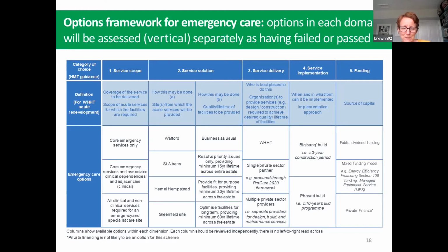Under service solution, as I said previously, we've split this into 2. So the Green Book just gives it as 1, but we've determined 2 dimensions here. The first one being the site from which services could be provided. So this should hopefully be straightforward, either Watford, St Albans, Hemel Hempstead, or a greenfield site. And in terms of quality and lifetime, we've talked about this a bit when we were talking about investment objectives and critical success factors, but either business as usual, so just the backlog maintenance, or a 15, 30 or 60 year lifetime across the estate.